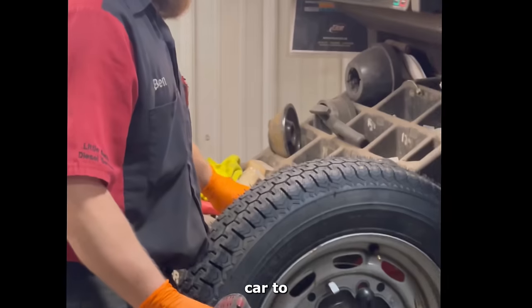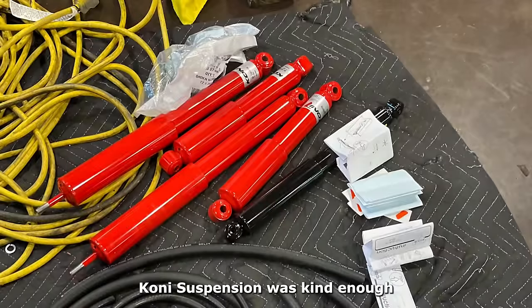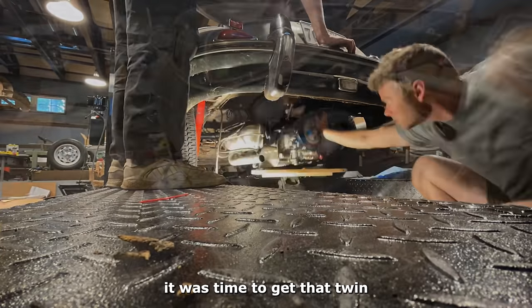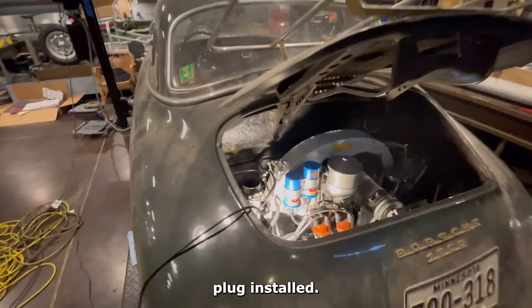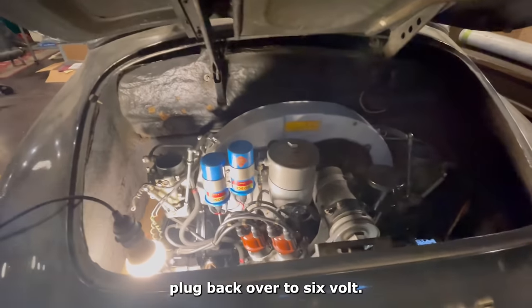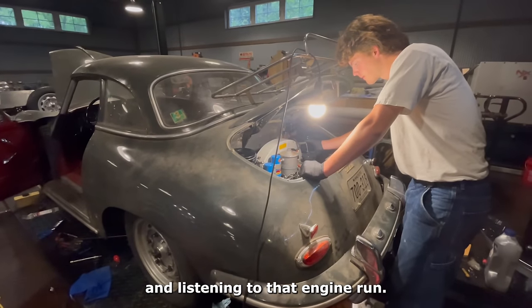We treated the car to a fresh set of period correct Michelins. Tony's suspension was kind enough to send us a care package with all the original spec suspension dampers for this car. And finally, it was time to get that twin plug installed. Now, I had to convert everything on the twin plug back over to 6 volt. Finn had the honor of turning the key and listening to that engine run.